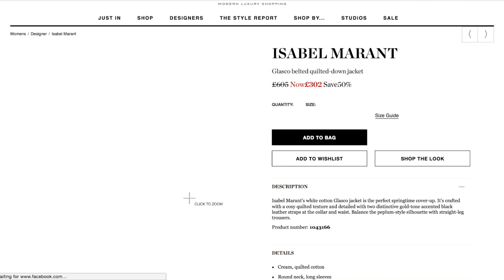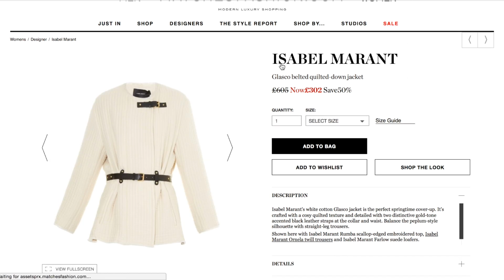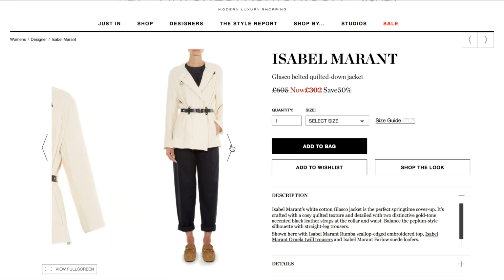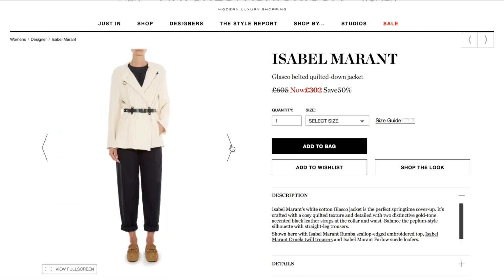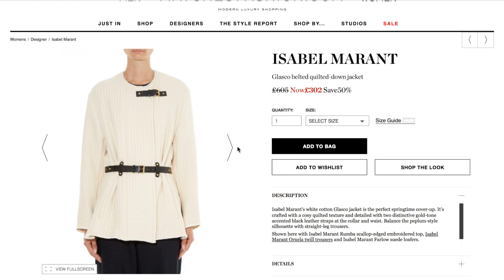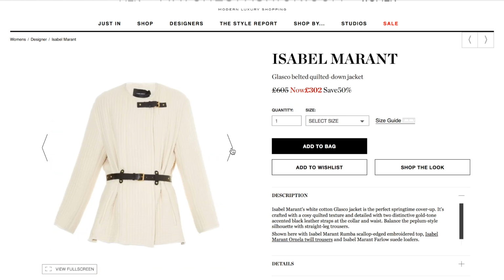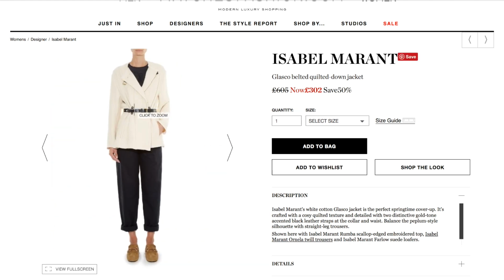Ooh, I like this one. Any of you who have been watching for a while or read my blog may know that I am a bit of a fan of Isabel Marant outerwear. I have a few blazers and also a coat, and the quality is absolutely great, and this to me is a really good saving. I would never want to spend that much on a jacket, but £300, while still being expensive, brings it into my price range a little bit more, and I think this is really cool. I love that middle belt.